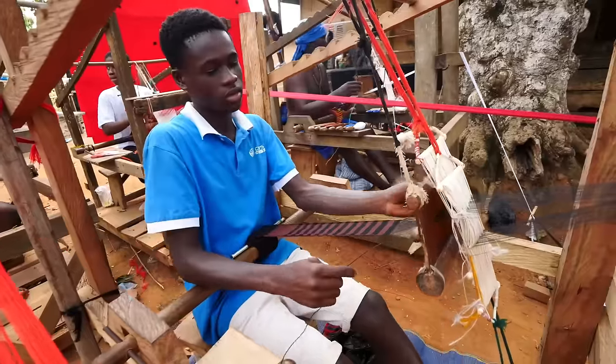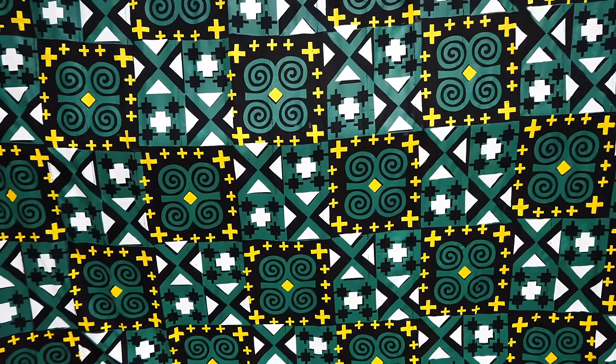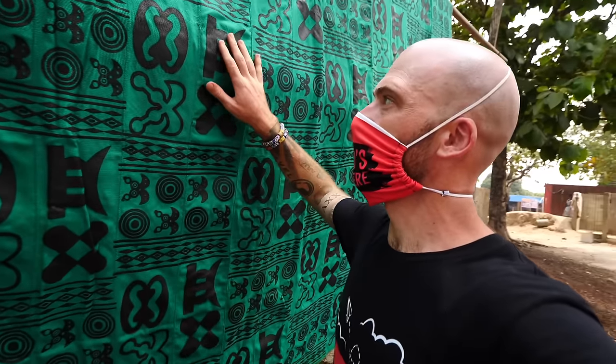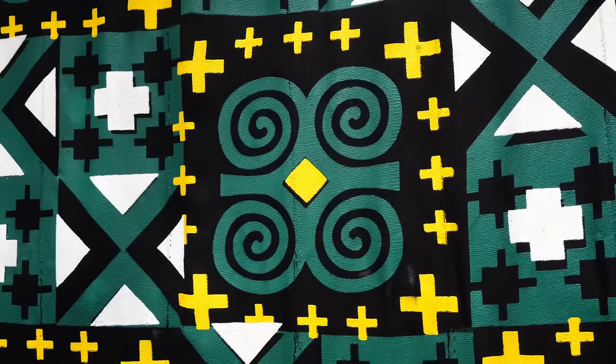So right here we have some weavers. So all the symbols, right? There's this one. Beautiful. Love it. Green's very nice. This one's badass. Look at this one. So good.